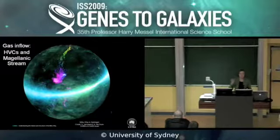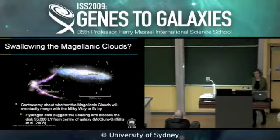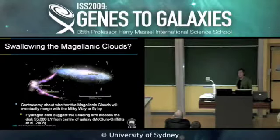So I said that the nearby Magellanic Clouds will probably be consumed by our galaxy. There has actually been a bit of controversy about this over the past few years. Some Hubble Space Telescope measurements of the orbits of the Magellanic Clouds predicted that they would actually go flying by the Milky Way and not be consumed by our galaxy.